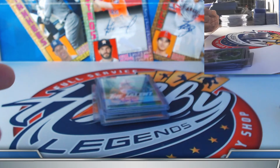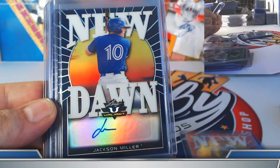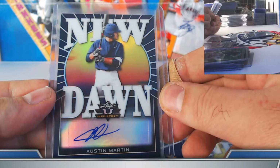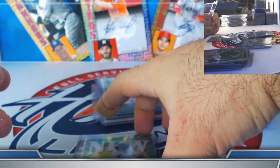Last insert set is New Dawn. Lowest of which here are the blues, numbered to 50. Blues to 50: Gonzo, Jackson Miller, Evan Carter, Slade Ciccone, and Austin Martin. 28 of 50 on the Martin. Orange out of 75, Slade Ciccone. And green to 99, Garrett Mitchell.